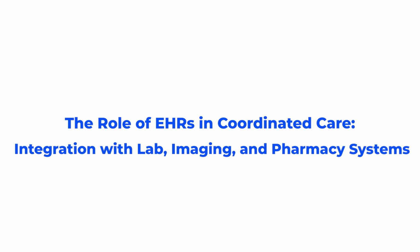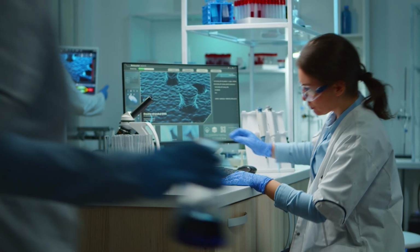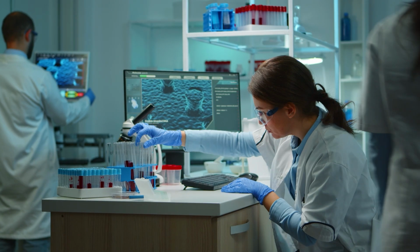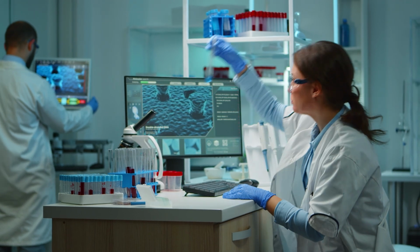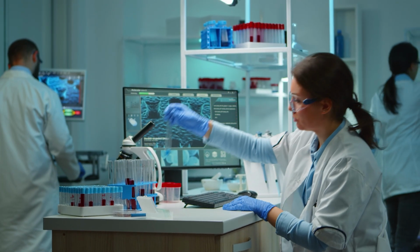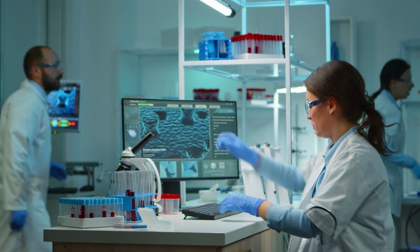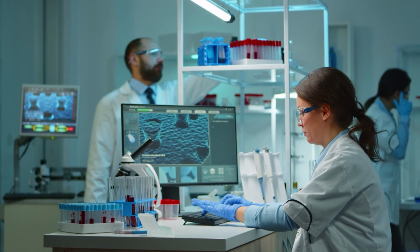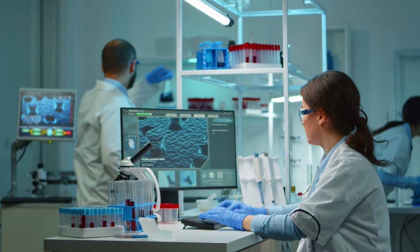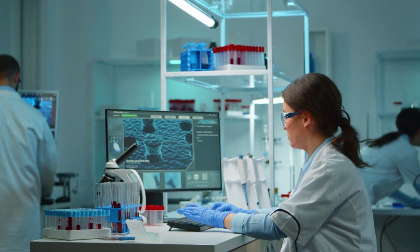The role of EHRs in coordinated care: integration with lab, imaging, and pharmacy systems. Integration with laboratory systems, real-time lab results. EHRs are integrated with laboratory systems to automatically receive and update lab test results. This integration eliminates the need for manual entry and reduces the chances of errors or delays in reporting test results.